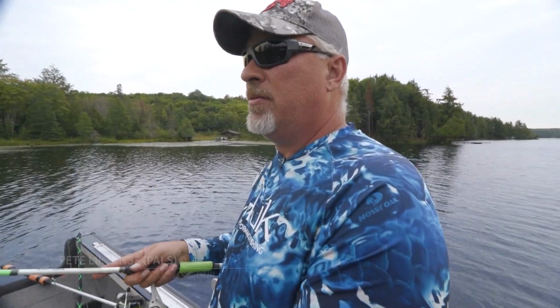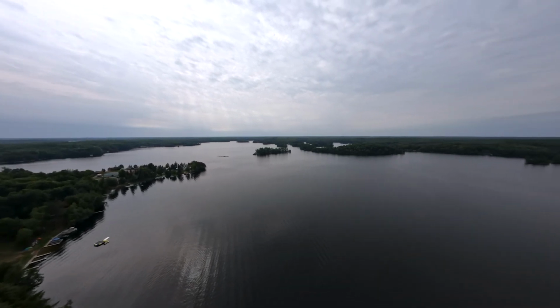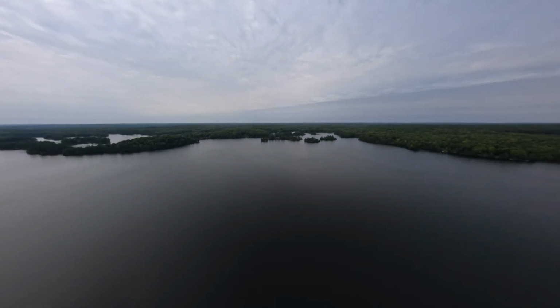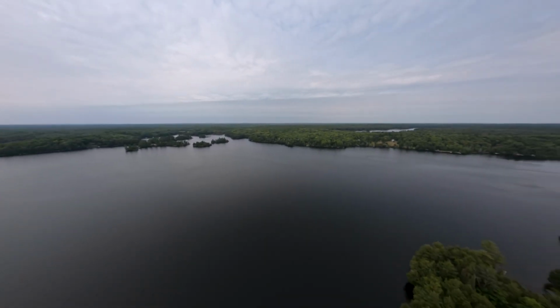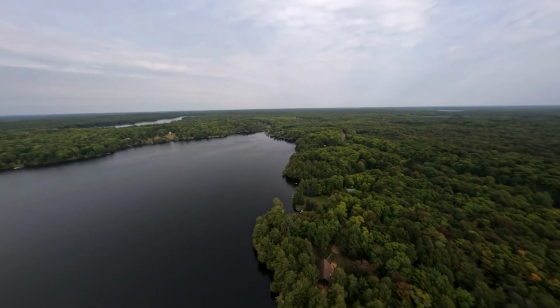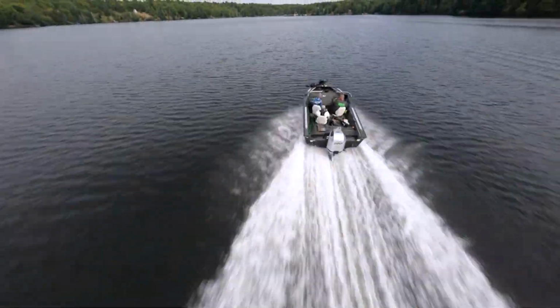We got almost 300 miles of shoreline on the Cisco chain. It actually has 15 different lakes you can get into, so it's a flooded reservoir. There is an outlet, inlet, and lots of shoreline and a lot of smaller lakes where there aren't any cabins, where you sneak in through the channels and you would think you're up in Canada, the way the woodline is. But very beautiful area and a lot of abundant fish.